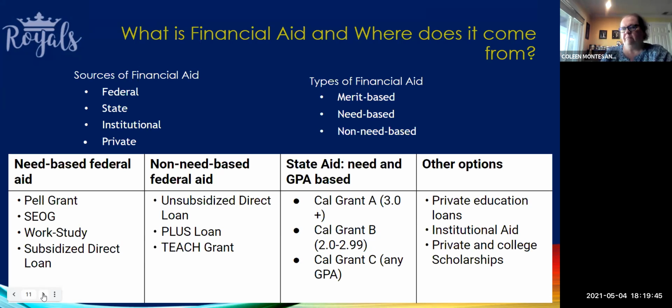The types of financial aid: merit-based would be based on grades, GPA, or some other skills that the students have. Maybe they're a really good artist and they show a really great portfolio. Need-based is based on income and how many people a family is trying to support, not only just support, but might have in college in a year. And then non-need based is just money that's given by colleges to students they think should have money. And it's not based necessarily on family income, but just based on the potential that the colleges see within that student to be successful at their school. So plenty of different opportunities.